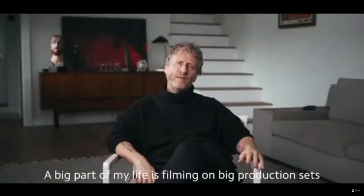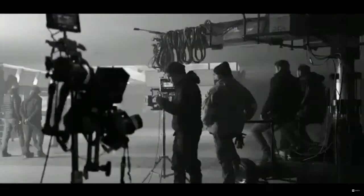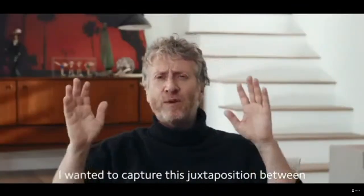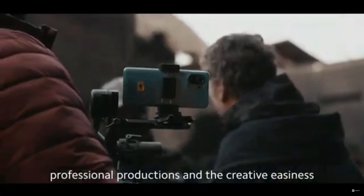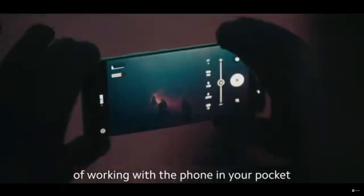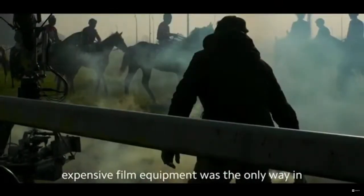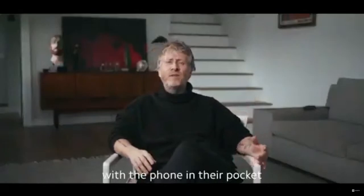A big part of my life is filming on a big production set. So, in this film, I wanted to capture the juxtaposition between professional production and the creative easiness of working with a phone in your pocket. When I was coming up in the industry, expensive film equipment was the only way in. Today, people can create amazing imagery with a phone in their pocket.